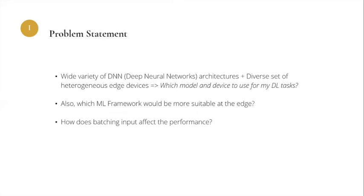Specifically, given that we'll focus on deep learning tasks, which is one of the more famous machine learning algorithms in use these days, and given that there is a wide variety of deep neural net architectures and very heterogeneous edge devices from different vendors, which model-device combination would be ideal, most feasible, or most suitable for a DL task at the edge? Along with that, we also want to evaluate which machine learning framework.